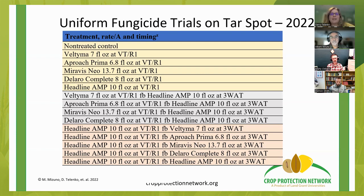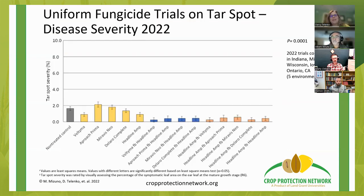As we look at the data, what we found in 2022, in a year where we moved from 2021 having a severe epidemic to one that we hardly had any disease. But I think this data kind of shows some importance on the timing aspect of our fungicides. So in 2022, under a low disease pressure, you can see that where we had all the single applications of VTR1, the yellow bars, they aren't significantly different from our untreated. So what that tells me is they went out too early for the epidemic to really start up, and they weren't there when the disease finally moved in.